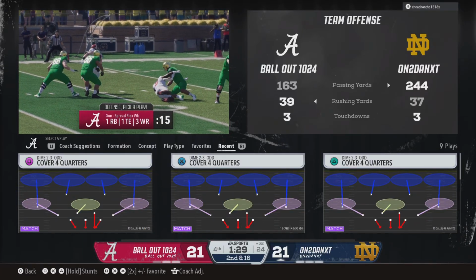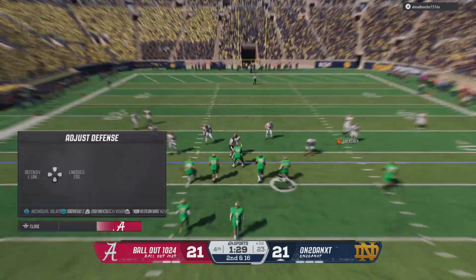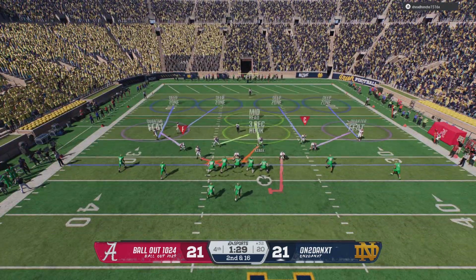Timeout called here by the defense. It's the first one they've used this half. Notre Dame has made this second down play much more difficult after going backwards.